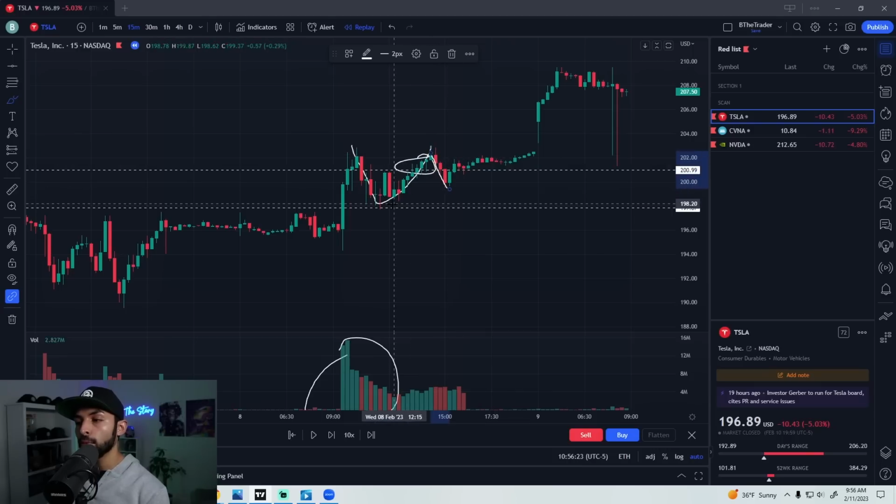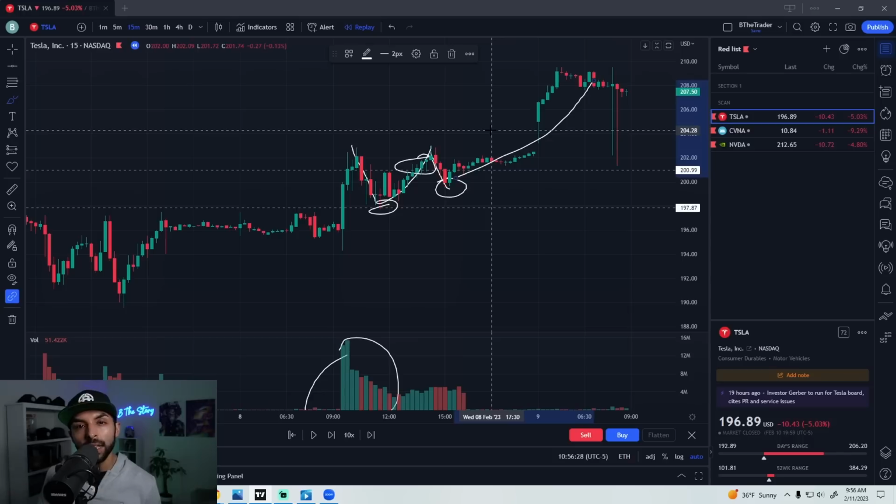And now in this pullback, you can risk here and get in here and then ride it back up. So there's many ways to play it, but you have to have the general idea that nothing is perfect and that you have to be patient for the pullback. That's super important. The pullback is very, very important.